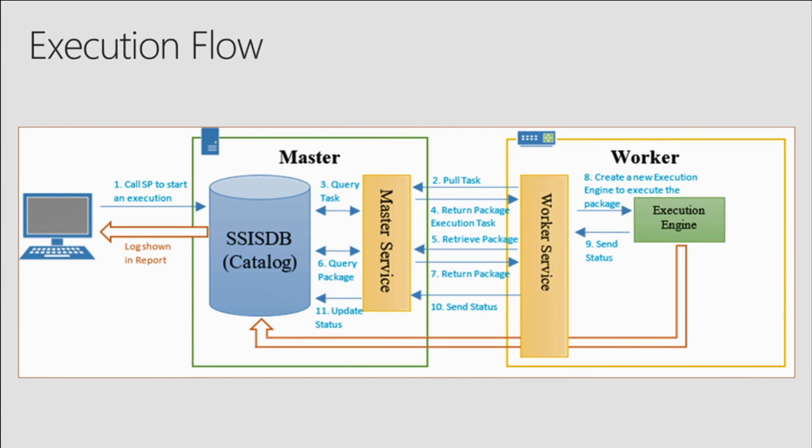Let's talk about how this solution actually works, the execution flow. You can see on this diagram, imagine that the user submits an execution request to SSIS DB through the store proc to execute package A. A master service will retrieve that request and create a task, execute package A task. And then whenever a worker machine is available, the worker service will connect to a master service and ask for any task to be executed next. So in this case, execute package A, for example, is the next one to be executed. So the master service will assign it to the worker.